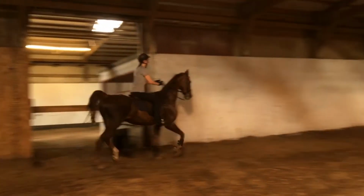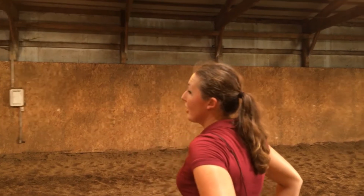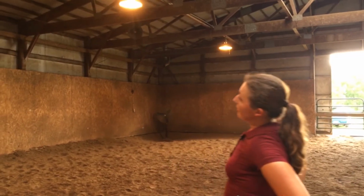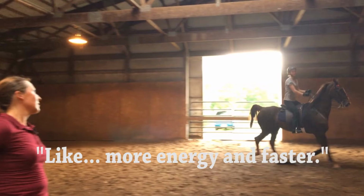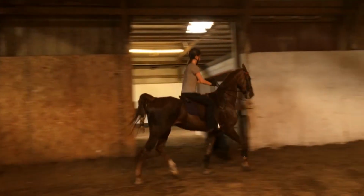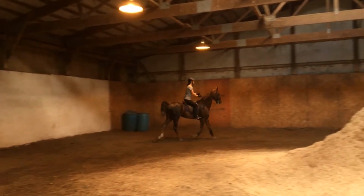I see a little more speed. I want to see a little more squeeze with your heel. And if you need to point your toe out a tiny bit so that your heel can make contact with him, that's okay. Now use your voice. How does that feel compared to when you started? More energy. And I do know it's a little faster. Remember, we're not looking for fast. We're looking for him to have that energy.